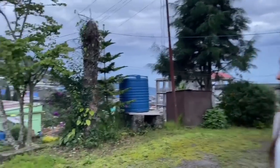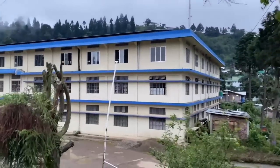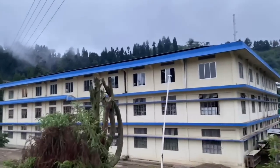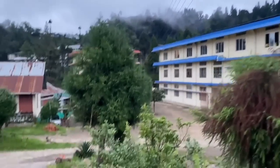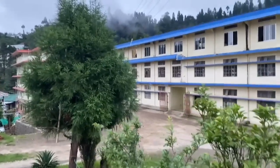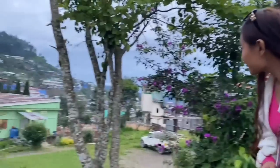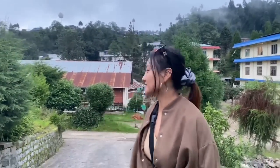Such a nice place. The place here is very clean. The first impression I had on this place is the serenity. I didn't find any wrappers around, so that was really nice. And it's really chilly out here. It's 11 degrees Celsius right now. Really, it's like a winter area. So for those of you who want to have a winter vibe, you can also visit this place, Pfutsero area. Such a nice place.